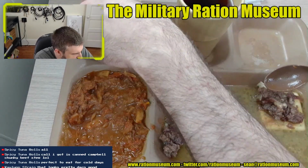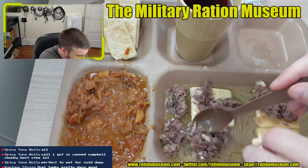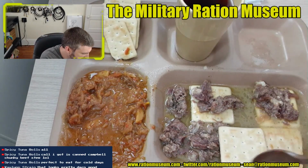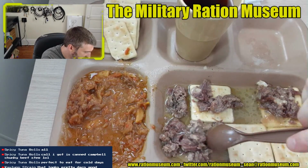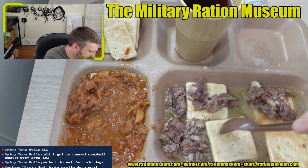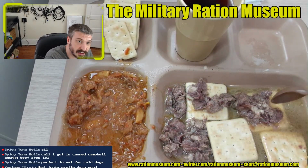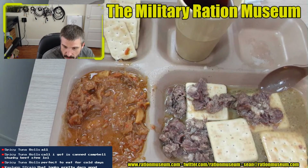Definitely going to try and slip a few more crackers in here while it's still hot. It's funny, these first ones fit side by side just fine, but as they absorb more, you can't get them in there side by side. So I guess that means this one's starting to soak in quite a bit.